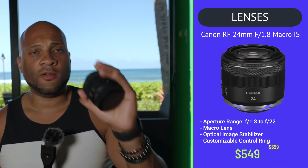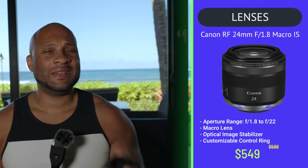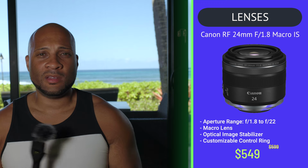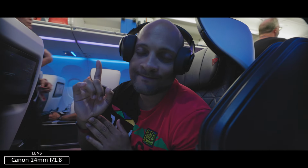Also have the RF 24mm. This is a macro lens, image stabilized. I really love this lens. It's great for vlogging, just to get a wider shot. You don't have to worry about being cropped out. Just great image quality. So I have the 35 f1.8 macro lens.